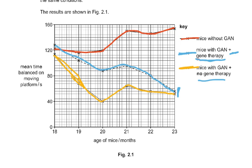Then, if we talk about the results, are they affected by age? Now, mice without GAN increase balance time during the experiment with age. Here, you see the point. If you look at the third point, the results are affected by age, mice without GAN increase balance time. So their balance time has increased. They have no GAN. So mice without GAN increase balance time.